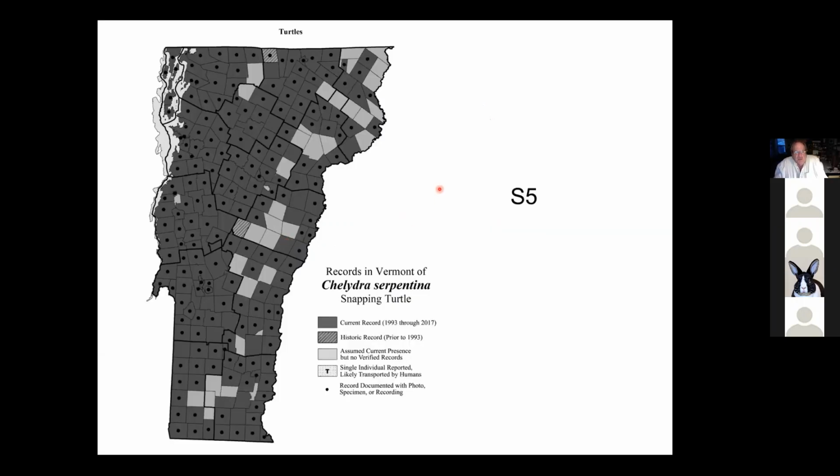We have records of the snapping turtle again from almost all towns in Vermont, except they become harder to find in the mountain towns. These mountains down here in the south are Somerset and Stratton, and there are just fewer warm, mucky-bottomed marshes in these sorts of habitats. But still, we've found snapping turtles up to about 2,000 feet in elevation. So I suspect that you could still find a snapping turtle in many of these towns.